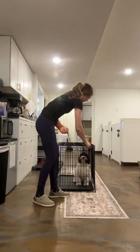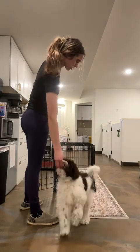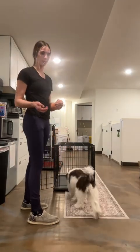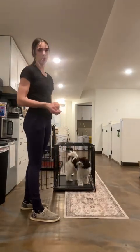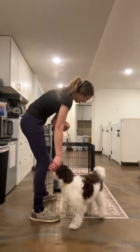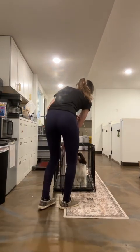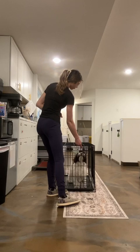Now I'm going to tell her to wait. Open that door up. Okay. Good girl. After she's already done that command, give the reward. I'm not going to give her a reward for just automatically going in there. Come here, good girl. Yes, good kennel. Shut that door. Wait.